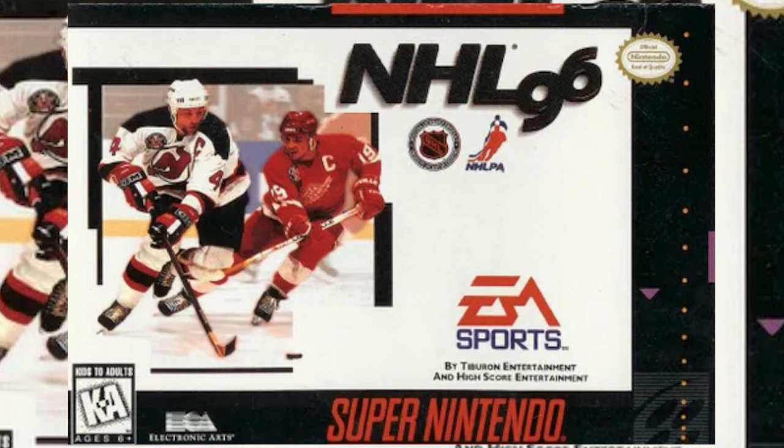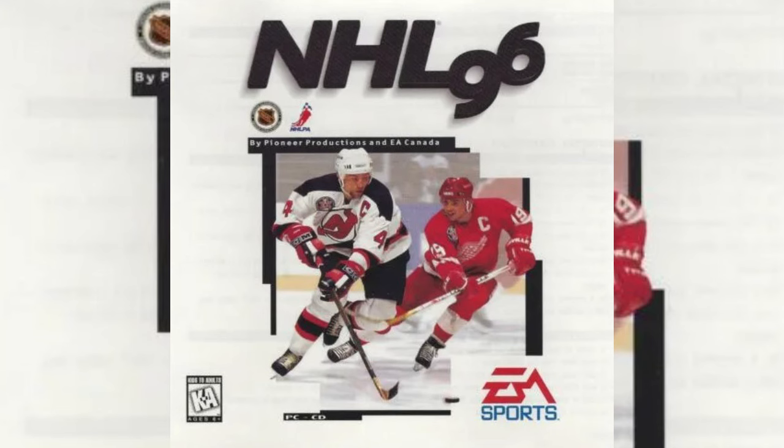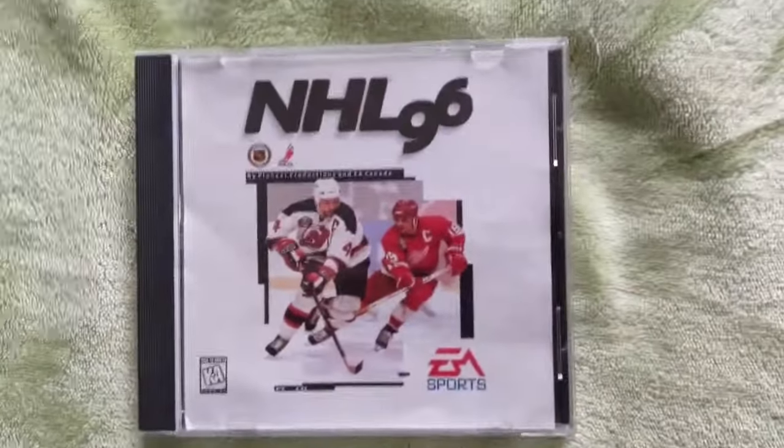It's NHL 96 you're seeing on your screen for Super Nintendo. I remember it, do you? Maybe you don't remember that one. Maybe you remember Sega Genesis with the blue ice signature style, but we're actually playing the PC version, and it looks to me, having booted it up once, to be much worse, actually.